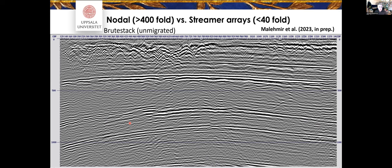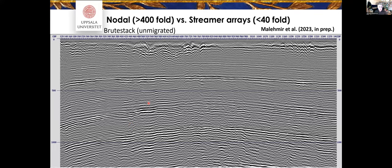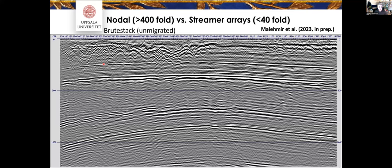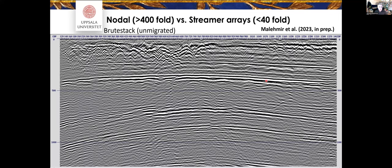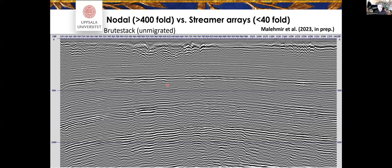Now I show you immediately the same data and the same line, but this time the streamer. This is very fresh data that I've been looking at recently. Let's go back and forth. The streamer is really doing an amazing job here. Given that the fold is low, it's really seeing very deep. Not only that, it picks up very, very shallow reflections, and it really opens up your eyes here. You can see quite a bit of what's happening. It hasn't been processed, but to the extent of the nodes being both brute stack, it's doing an impressive job.